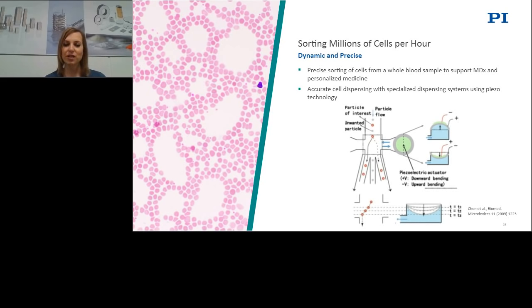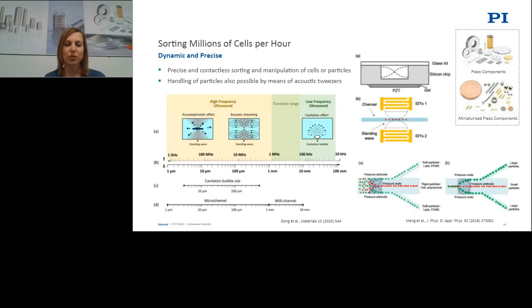But challenging sorting tasks can also be executed, of course, with the help of ultrasound and ultrasonic waves, extremely dynamic and very precise. On the left side, you can see a scheme of ultrasonic waves, certain frequencies and wavelengths, and the corresponding physical effects that occur in microfluidic channels. For example, the acoustophoretic effect. You also can see, depending on the frequency and wavelengths, how big cavitation bubbles would be that could be introduced in microfluidic channels of certain size.